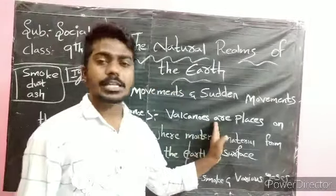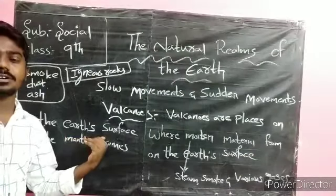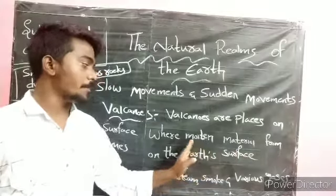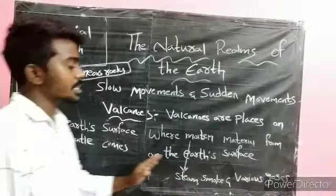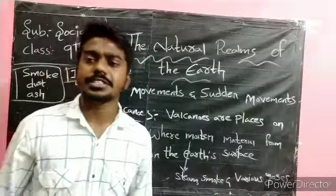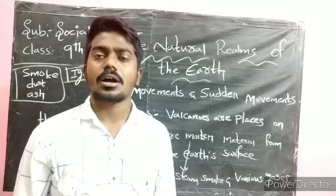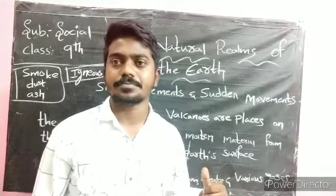Volcanoes are places on the earth surface where molten material from the mantle comes out onto the earth surface. Volcanoes are places on the earth surface where the molten materials from the mantle come out.